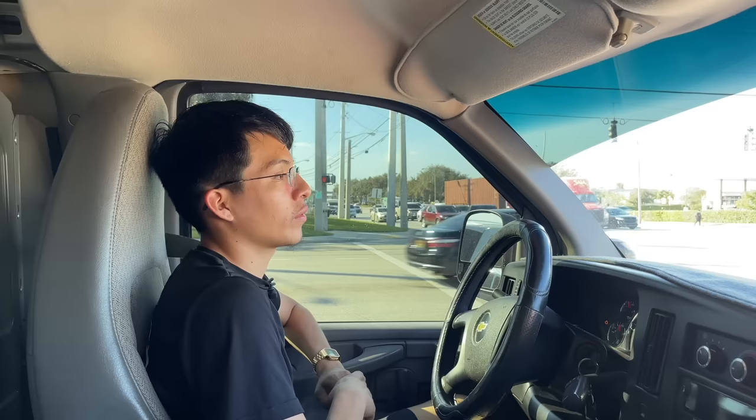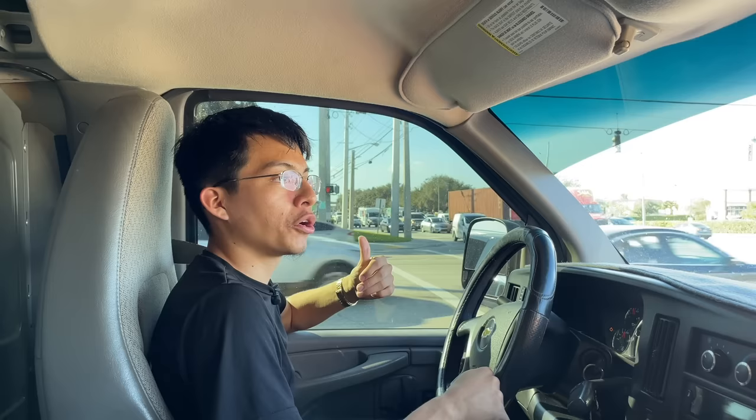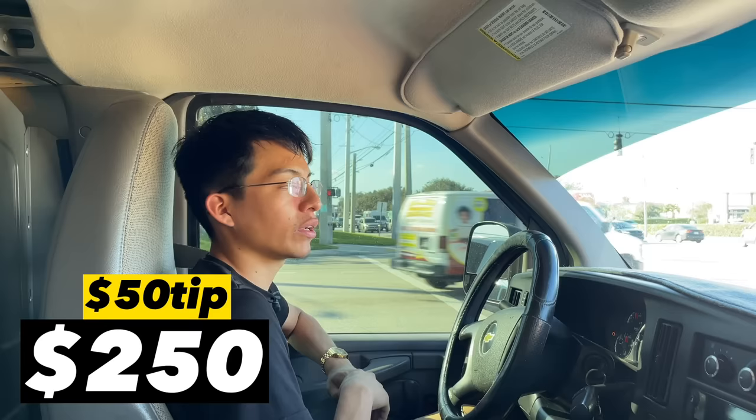Can you break down the prices for today's vehicles? Yeah, so the first vehicle in the morning was a deluxe detail. That was $250, and the customer gave a $50 tip. So that brought us up to a total of $300.